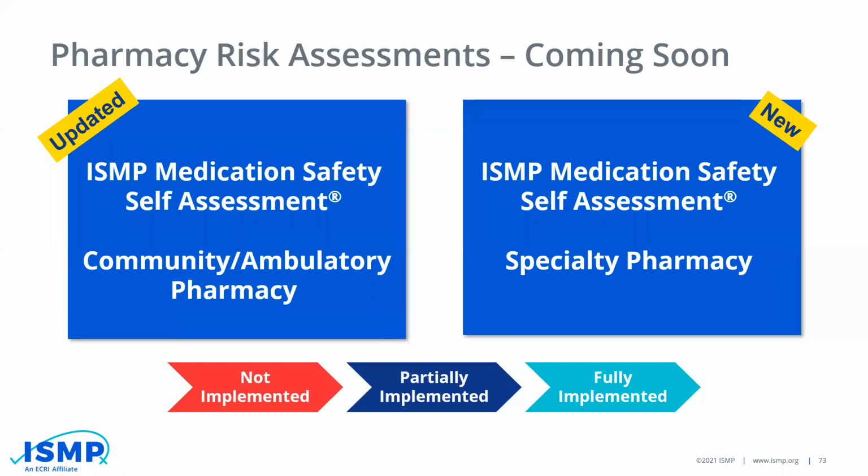And then finally, as you can see here on the slide, we are releasing an updated community ambulatory pharmacy medication safety self-assessment, and we'll be launching a new self-assessment for specialty pharmacies. That'll be happening in the next month or so. If you're familiar with our previous self-assessments, these will be similar, structured similar according to the 10 key elements, and really allow you to identify gaps in your current safety practices within your setting. If you want to go to the next slide, Jordan.